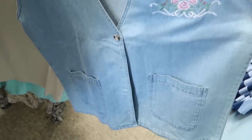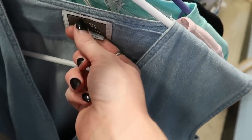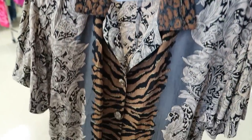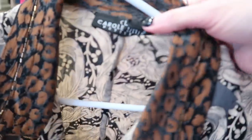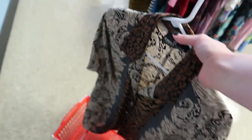And here's a cute little vintage gem. I didn't end up snagging this one, but I liked the embroidery and it was 100% cotton. Again, when it comes to shopping in these thrift stores where you're not sure what to look for, always look at the tags and check out the fabrics, 100% silk and cotton, linen materials. Fun, funky patterns like this Carol Little piece and brands that you love.